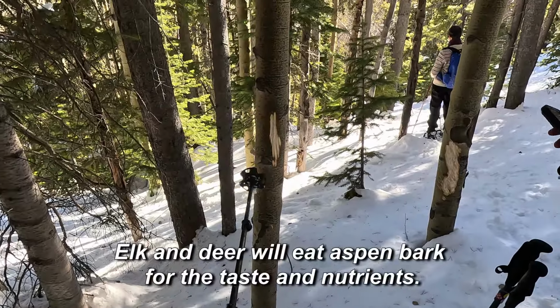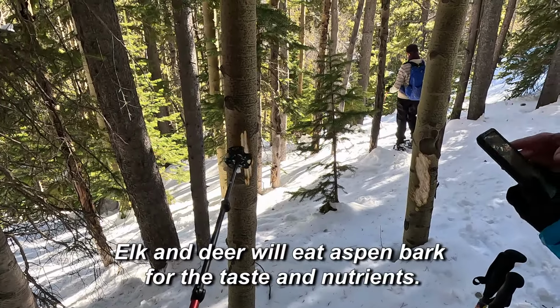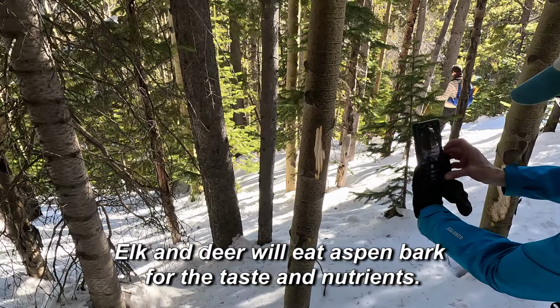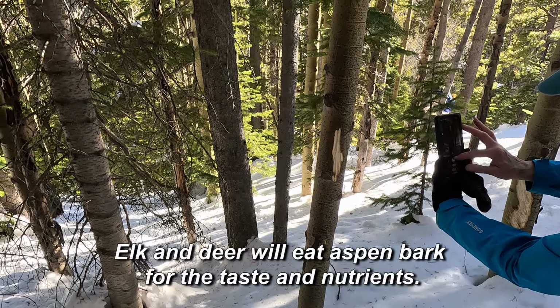It looks like they've been scraping it with their teeth. Yep, their front teeth. Interesting. And it's off of the aspen trees. Yeah, nice and sweet, I bet.